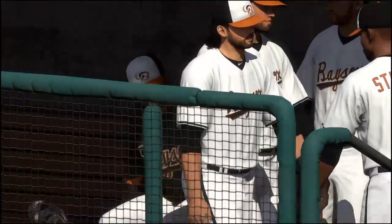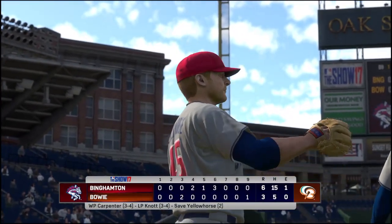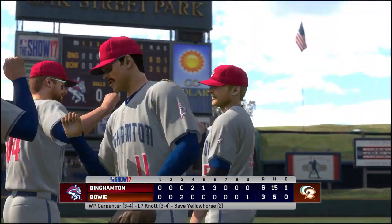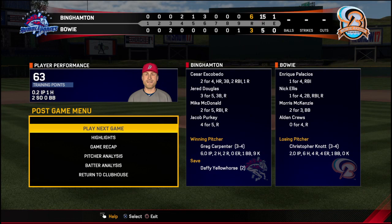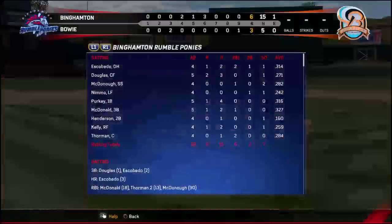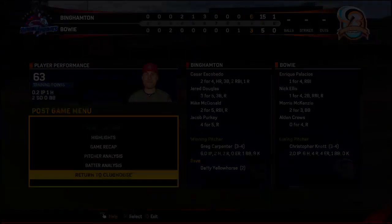Six to three, the final score today. The Binghamton Rumble Ponies slugged their way to victory with 15 hits. Greg Carpenter wins his third of the season, permitting only two hits in six complete innings. So that'll just about do it for us this afternoon. Thanks to Harold Reynolds and Dan Plesak and the rest of our crew. I'm Matt Vasgersian. This has been a presentation of MLB The Show. To find out more, head on over to theshownation.com. One error. They left eight runners on base. For the Baysox, three runs, five hits, no errors.